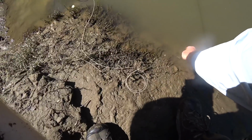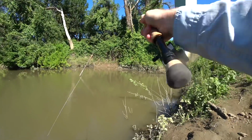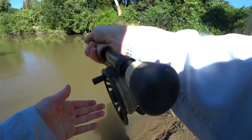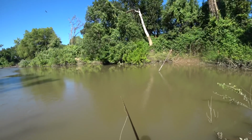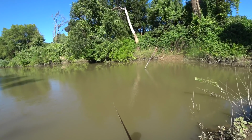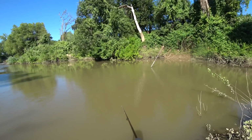Okay guys, so it is way windy, really tough to get a cast. I lost a couple flies hitting the back bank because of the way the wind was going, or catching into a bush. It's really tough to fly fish at that spot, and I'm not getting any bites. It is so mucky in there, I don't think the fish can see the flies.